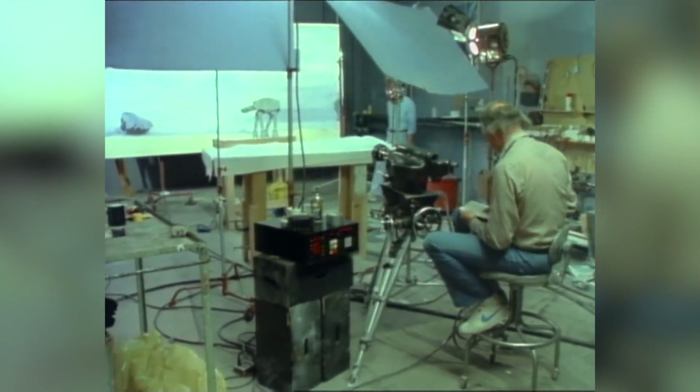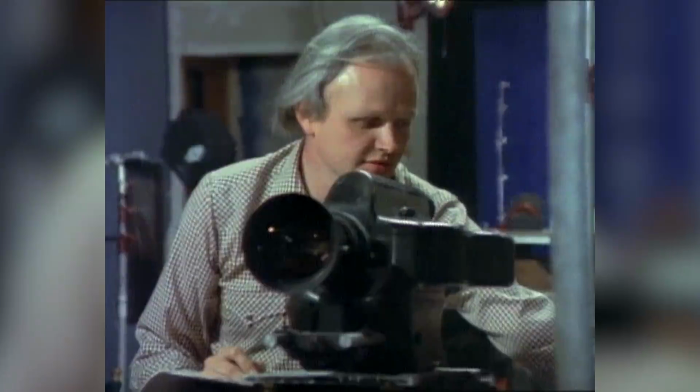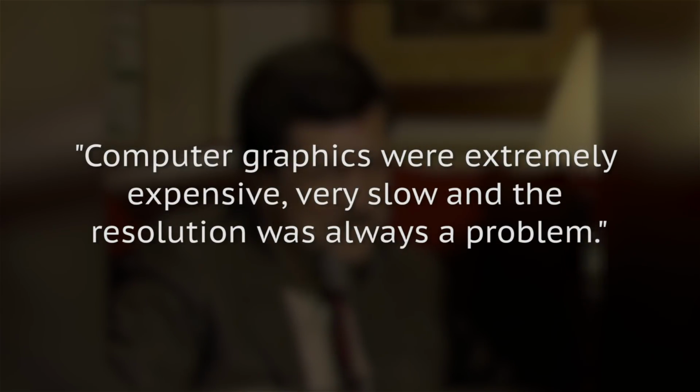But despite the success of the first film, budget restraints were still a problem when it came to making The Empire Strikes Back. As VFX supervisor Richard Edlund later pointed out, computer graphics were extremely expensive, very slow, and the resolution was always a problem. Luckily for Edlund and Lucas, the team they'd assembled proved more than capable of delivering results within their means.